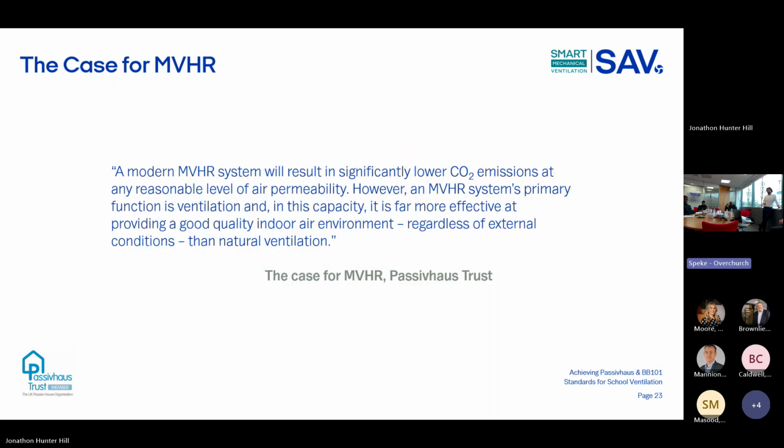And as I mentioned before, Passivhaus is very strong on this. They only allow you to use MVHR, and they've done this sort of marketing thing, the case for MVHR by the Passivhaus Trust. But what's interesting here is that MVHR's primary function is ventilation, and in this capacity, it's far more effective at providing a good quality indoor air environment, regardless of external conditions and natural ventilation. I think that's really important. And standing here, we've got mechanical ventilation here. It's the only sensible choice.